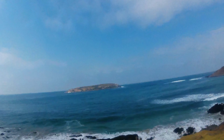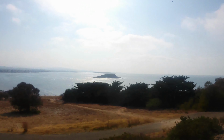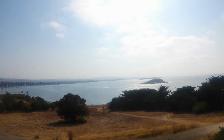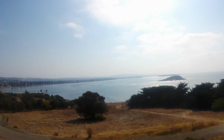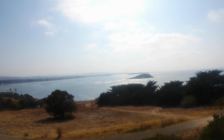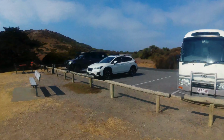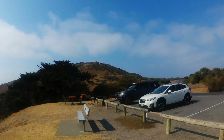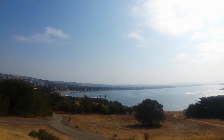Whale Lookout. We're up on top of the bluff, overlooking where we were before, just down below there. There's a channel in there with a bit of surf kicking through it. This is the top of the bluff, looking into Victor Harbour. And there's a walk. We can see it winds up and down that hill to get right to the top of that hill. I don't think we'll be doing it today.